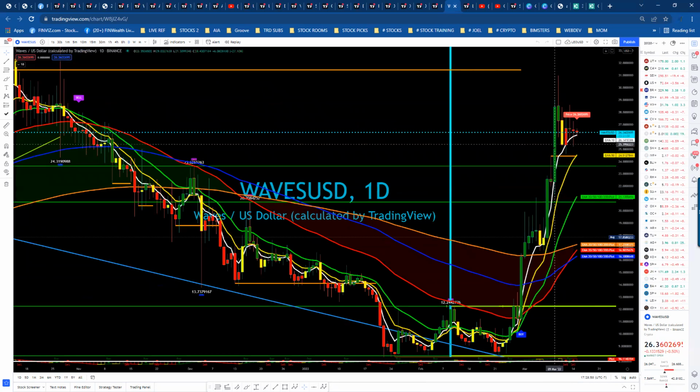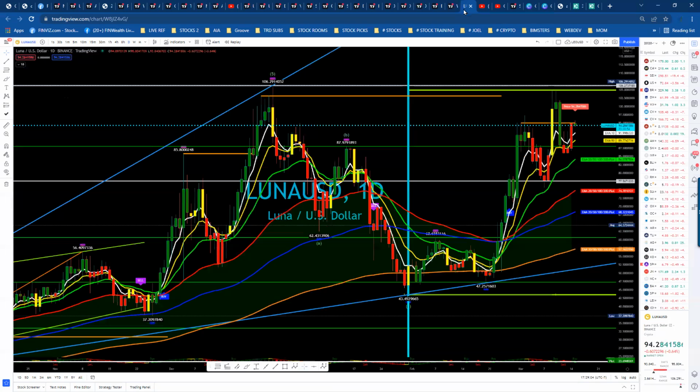Waves, kind of flat consolidating. It pulled up here and got a little wedge started, so we'll see if it breaks up to the upside or downside and go long or short. Luna, you see Luna here is trying to break back up to the highs again. It's sitting here around 94.27. If we can break back above here and continue climbing, we can hopefully get back up here around 104, 106.